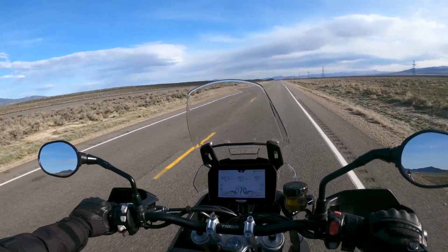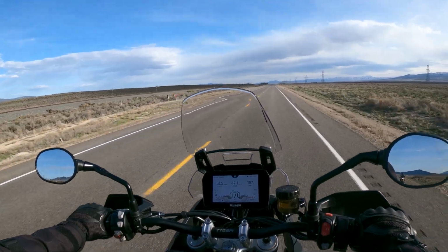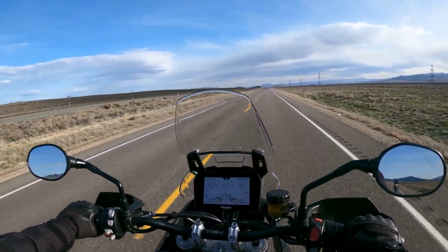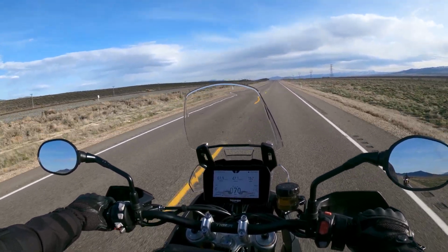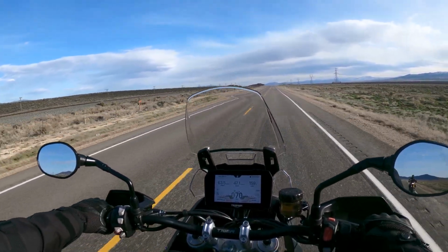Riding through the long stretches of desert has really shown me how comfortable this bike is. Take a cushy seat, a commanding, roomy seating position, a very useful windscreen, and a wide enough front end to keep me in a nice, calm cocoon of air.